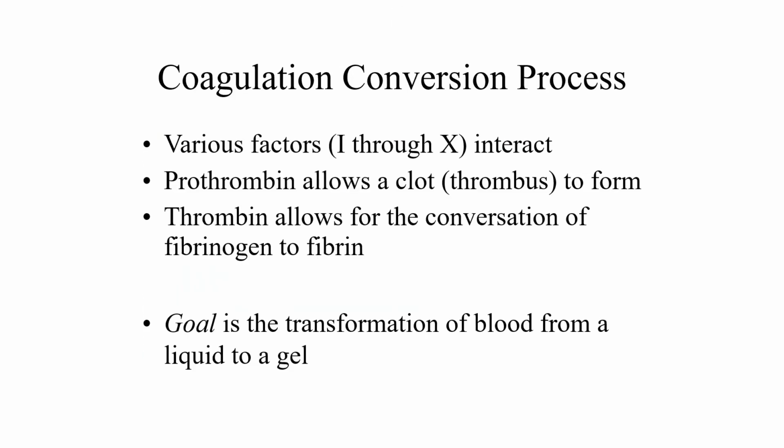All right, so the final process of hemostasis is called coagulation. This is a very complex process, and we are not going to cover all of the various factors 1 through 10 that must interact in order to produce a coagulated piece of blood at that damaged vessel. I will tell you this, that prothrombin is allowed to clot blood, and that forms what we call a thrombus. Thrombus is just another word there for a clot. Thrombin is also involved. It allows for the conversion of fibrinogen to fibrin.